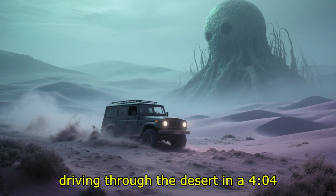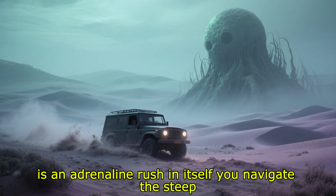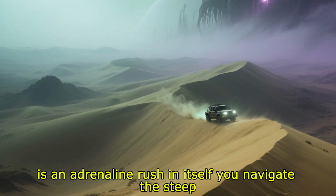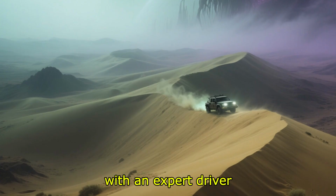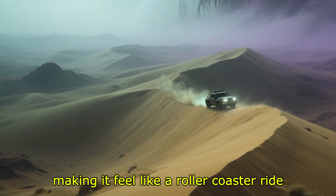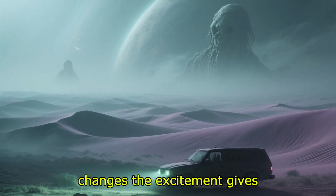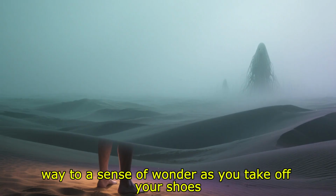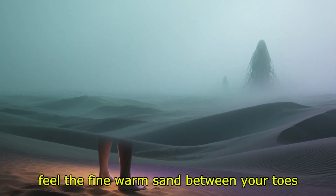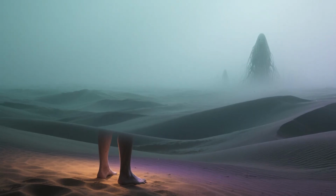Driving through the desert in a 404, a practice known as dune bashing, is an adrenaline rush in itself. You navigate the steep climbs and sharp drops of the Golden Dunes, with an expert driver making it feel like a roller coaster ride. Then you arrive at the Singing Dunes and the pace changes. The excitement gives way to a sense of wonder as you take off your shoes, feel the fine, warm sand between your toes, and prepare to make the desert sing.